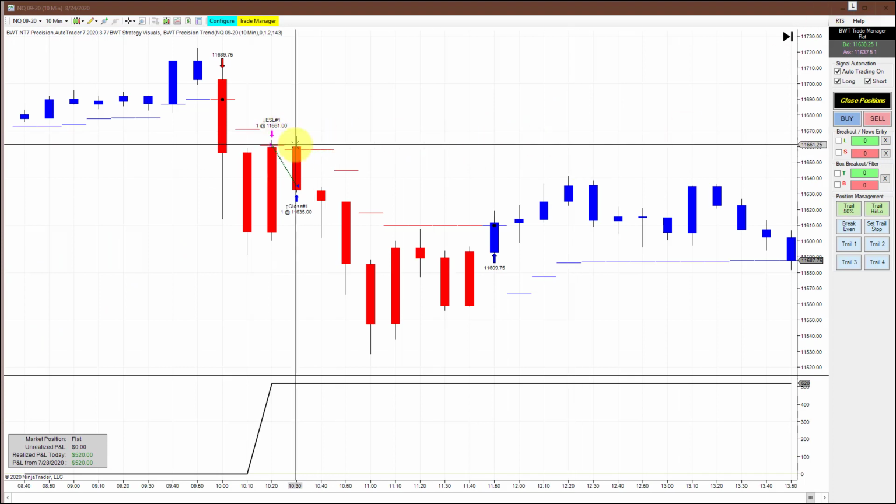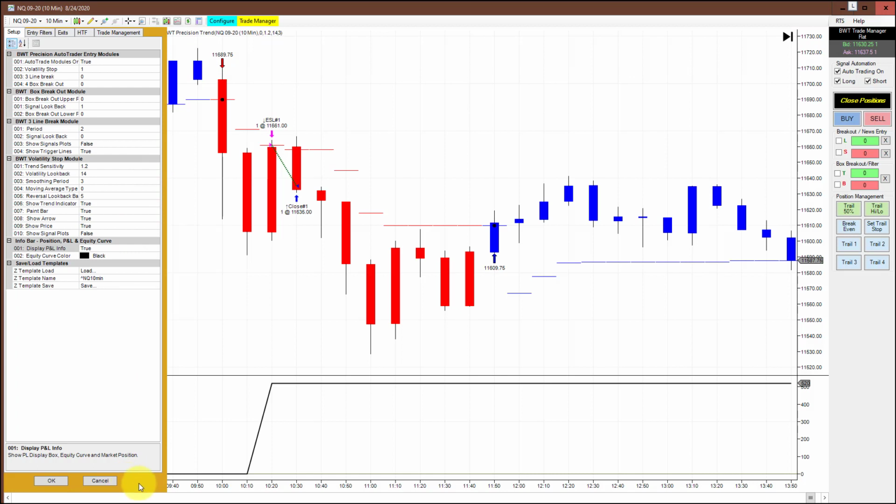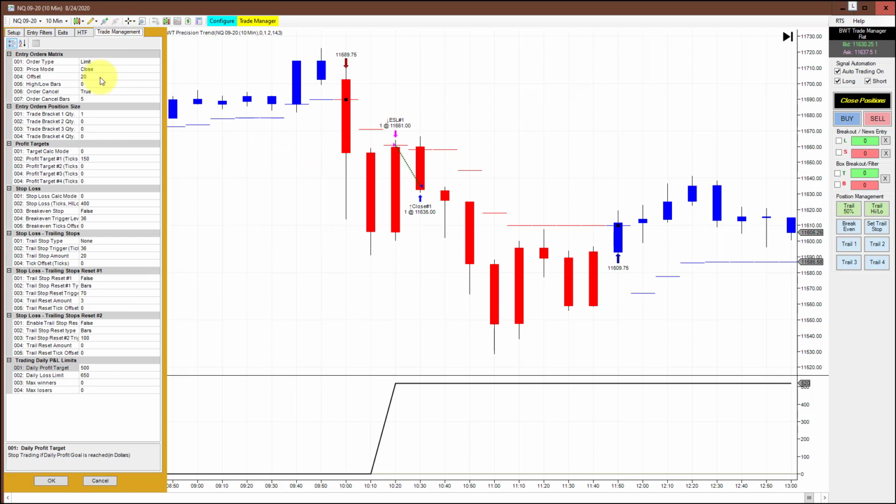I also traded one contract on the NASDAQ 10-minute, and again, yellow border is a live trade. So this is a 20-tick pullback. Trader Jim also traded this same chart today, and you'll notice that our entry and exit is pretty much exactly the same. So this turned out pretty good.